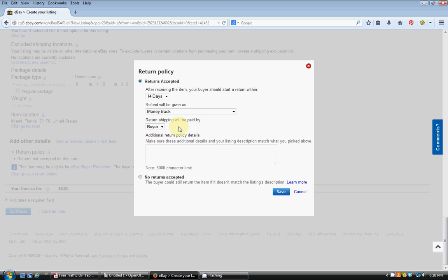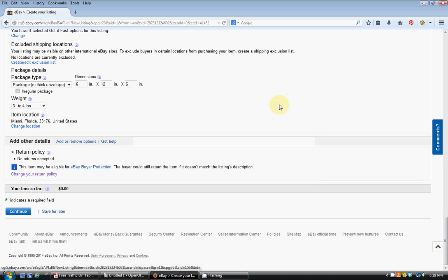You can put return policy details if you have details. You need to call between midnight and 1 a.m. Sunday morning to get a return authorization or something. If you have a policy, you want to put it in there. Or again, just no returns accepted. So whichever you want it to be. Again, if you're looking to do this long term, you're going to need to have a return policy.